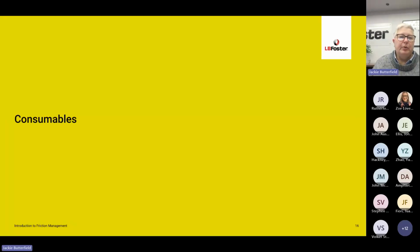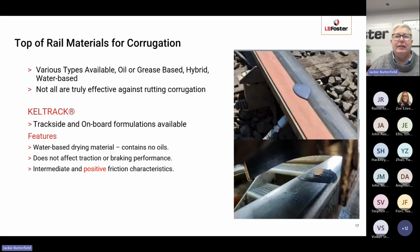So in terms of the consumables, as I've said in previous webinars, there are several different types on the market, and these can be oil-based, oils in themselves, grease-based, hybrid, or water-based. It should be noted that all of these products will reduce friction, and so will help to reduce the wear damage generated by corrugation. But not all will truly be effective against the prevention, in terms of reducing the slip oscillations in the wheel rail interface.